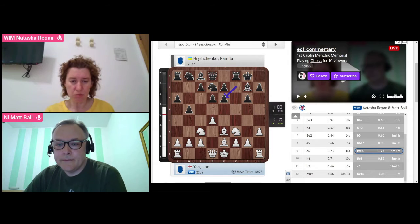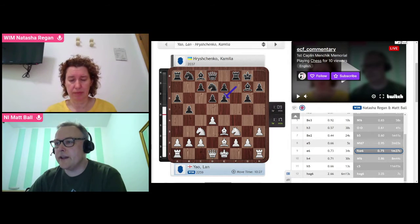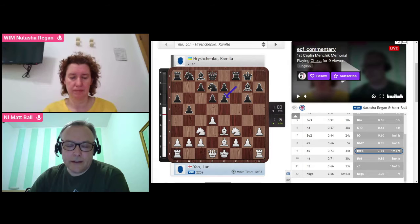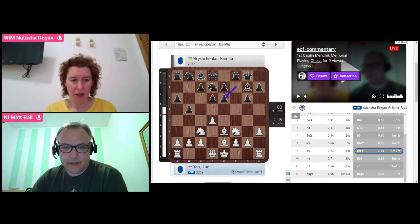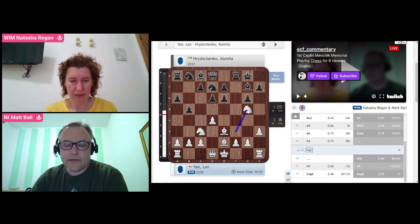She could have gone knight g5, and that could have led to quite an interesting line. So that's threatening the... Can you put that on the board as a variation? I can. Let me do that. So there we go. Now she's threatening the e pawn. The computer doesn't fancy it too much, but that's okay.